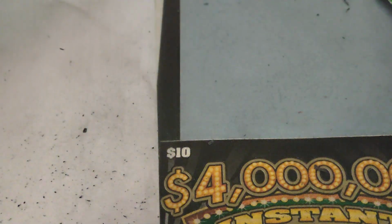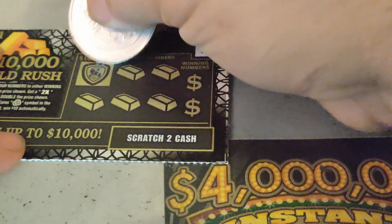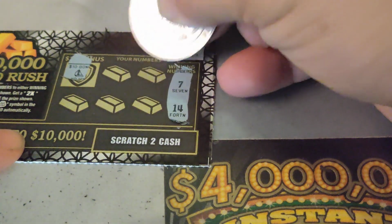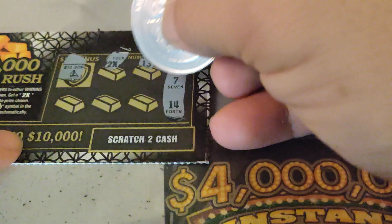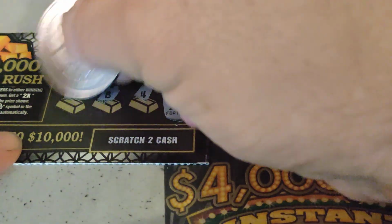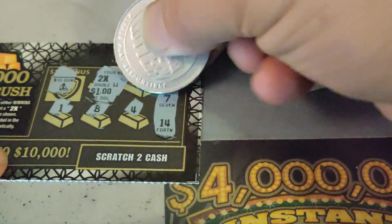Nothing there. 2 more of the Gold Rush coming at you. 10 bucks. No coins. We have a boat. 7 and 14. Hope everyone had a decent week. Here's a 2x symbol. Put at least $2 on this one. Maybe it's more. Maybe it's 2 times 5,000. I don't think they do that. 2 times $1. So that's $2. 3 bucks back so far.